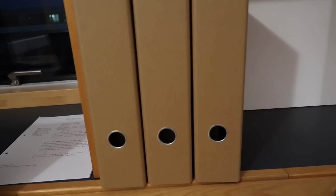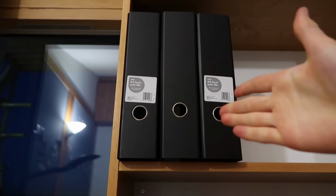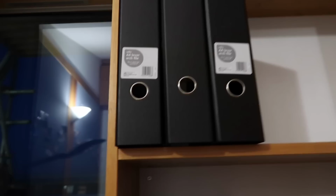Also, it's worth noting, when I'm sitting here looking at these folders, I always wonder why this one didn't come with a sticker on and the other two did. Like, I didn't take one off and leave the other two on, that would just be silly. But yeah, I don't know why Wilkinson's did that. And I don't know whether to take those labels off or if they're gonna leave a sticky mark. It's always the big dilemma.